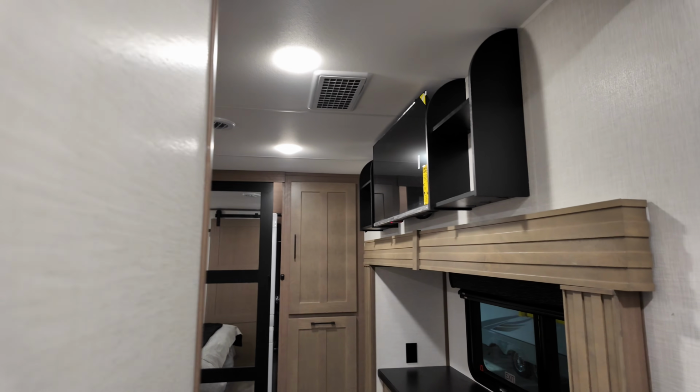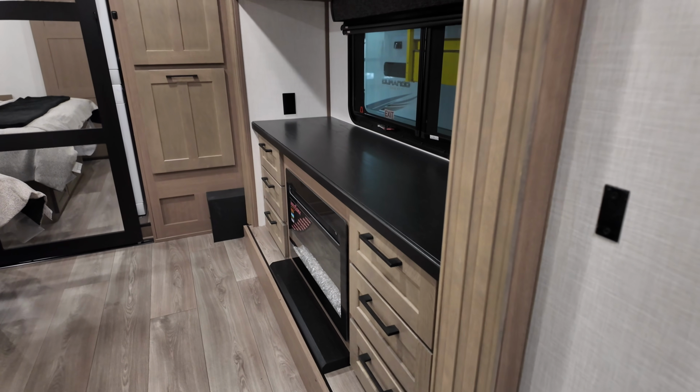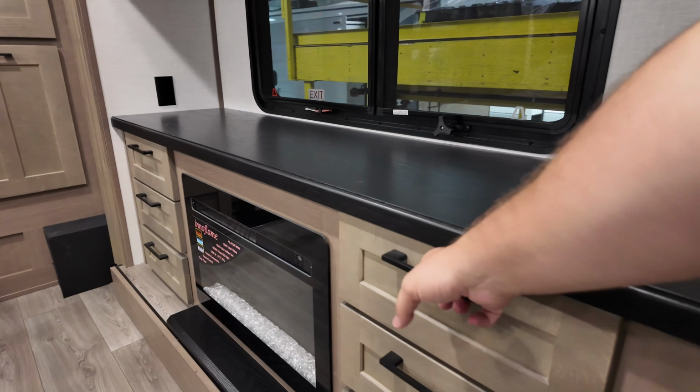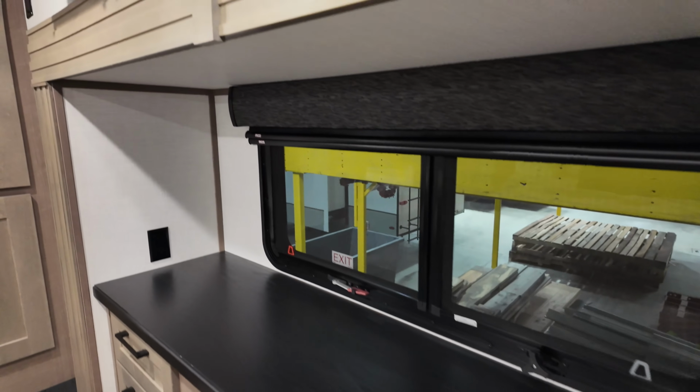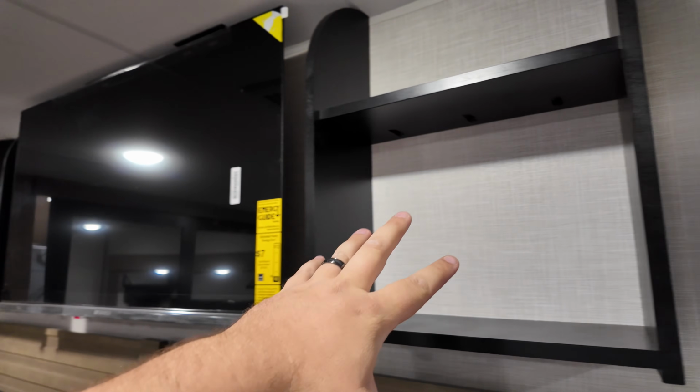And then as we head into the bedroom, you're going to get dual opposing slides as well. So you have your dresser space, fireplace, 6 pull-out drawers here, and then you're also going to see your TV that's at a decent little viewing angle, along with some open-end books.